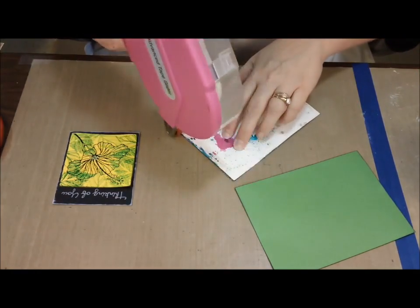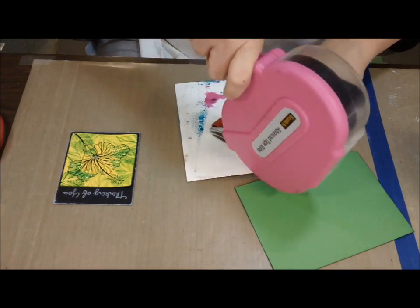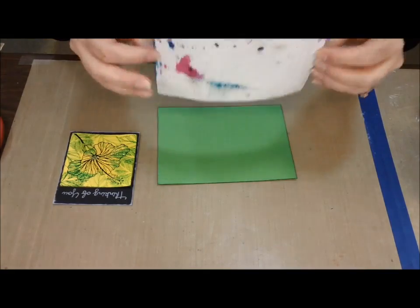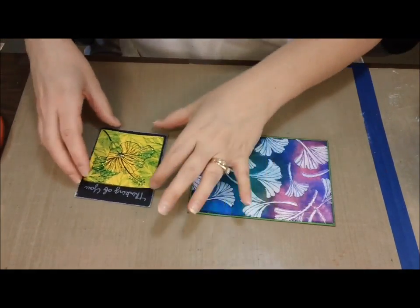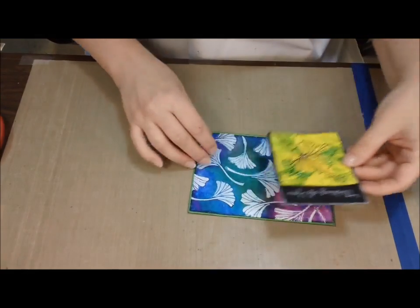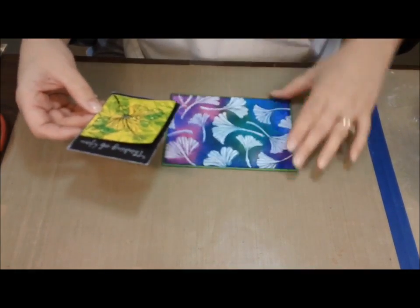I'm trying to make it work and going, you're fussing too much with it, Kelly. Just go with it. But it didn't go. I love the yellow. And that is the Dylusions Lemon Zest, I believe. And then Distress ink over it. So there's my background. I'm like, just commit. Just decide. But I fuss. So you guys aren't the only ones.